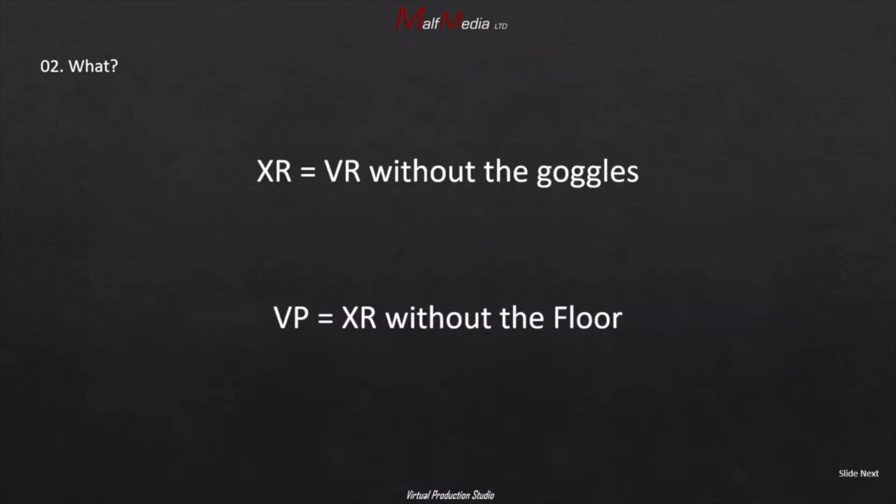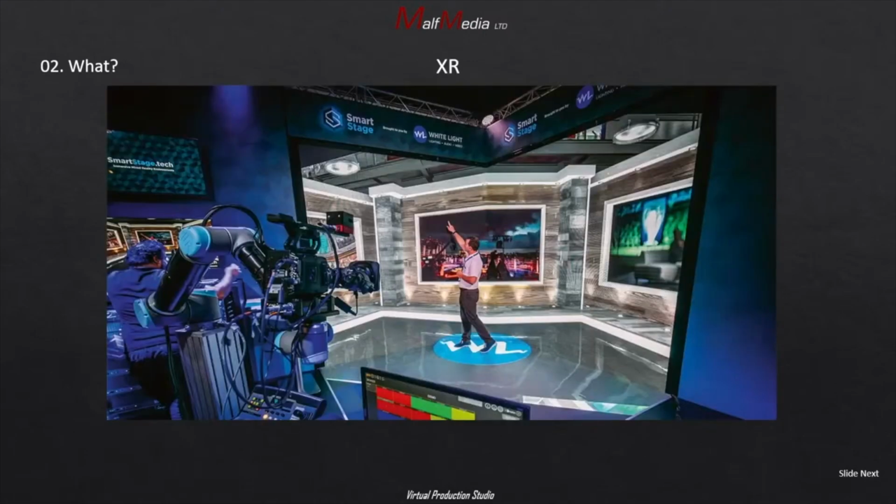So I always say XR is VR without the goggles, because you can see people in the environment. You're not separated by this solo experience of wearing a goggle. And then VP, which is what we're going to talk about today, is XR without the LED floor. So basically, this is an XR stage. You've got your LED walls and a floor. You've got your set extension, and that creates your whole picture.